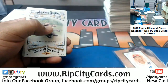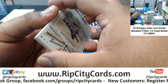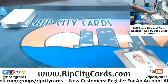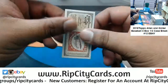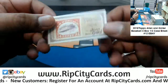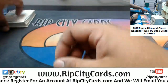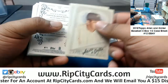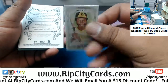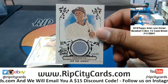Glasnow, Pirates, mini. Oh, that's nice. 10 packs per box is a cool deal. Just Donruss and me, I don't want to hear Donruss for a while. The inverted Jenny mini? Interesting. Last stack here. Mr. Winfield. Padres mini. Didi Gregorius with the relic for the Yankees.